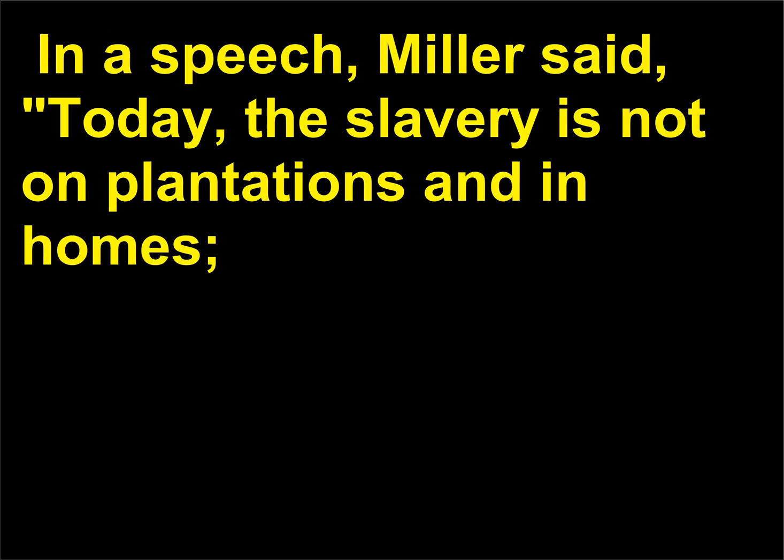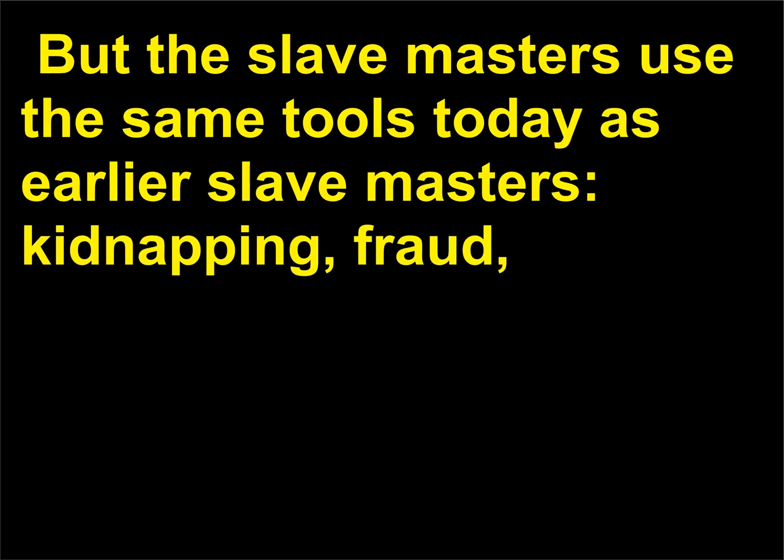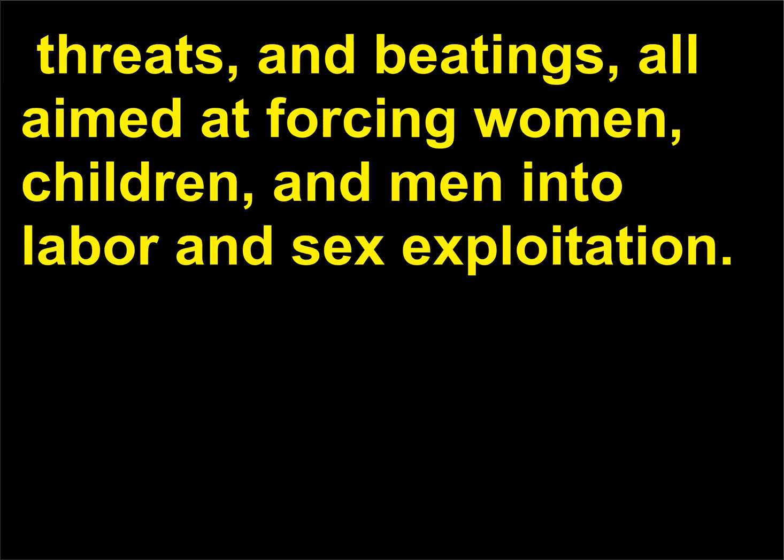In a speech, Miller said, "Today, the slavery is not on plantations and in homes. It is in factories and armies as well, and especially in brothels. But the slave masters use the same tools today as earlier slave masters: kidnapping, fraud, threats, and beatings, all aimed at forcing women, children, and men into labor and sex exploitation."